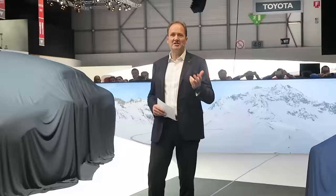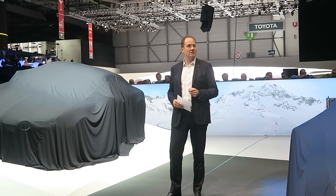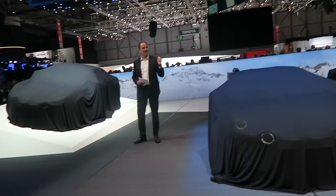Last year, Carlos Ghosn revealed the Alpine Vision show car. And today, we're here to reveal to you the production car that's going to be on the road and in the showroom towards the end of this year. A110.